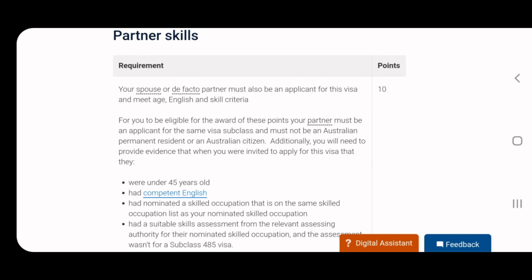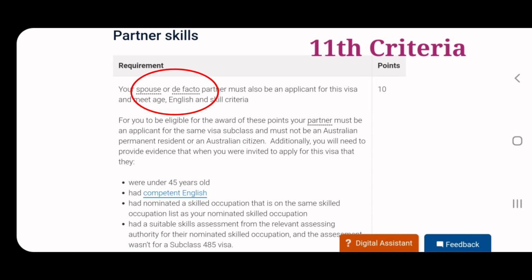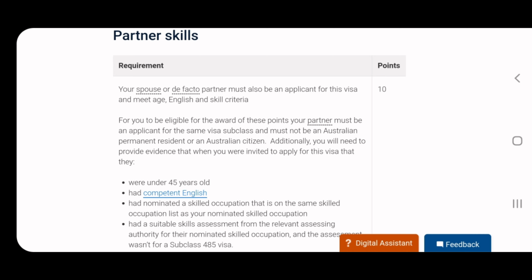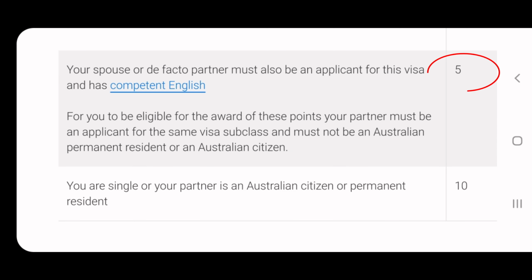The last criteria is partner skills. If you have a partner or a spouse who is also an applicant for the visa, is under 45 years old, has competent English, and has a nominated skilled occupation the same as yours, and a suitable skills assessment from the relevant assessing authority, you can claim 10 points. And 5 points if your spouse or de facto partner is also an applicant for the visa and has competent English.